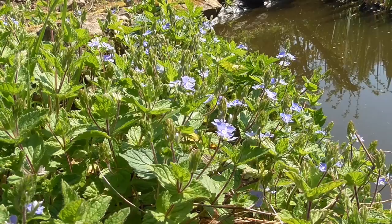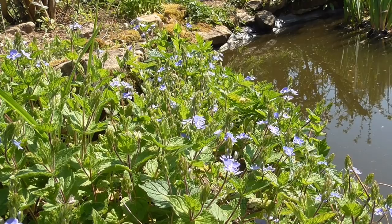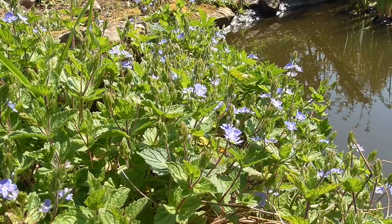Speedwell is also a lovely little wildflower. I never sow it, but it creeps around the garden. Some people regard it as a weed, but how could you call that a weed? Beautiful. It's also good ground cover. It just spreads around really low to the ground. It doesn't compete with any other plants really, because it's so low growing. And isn't that gorgeous?